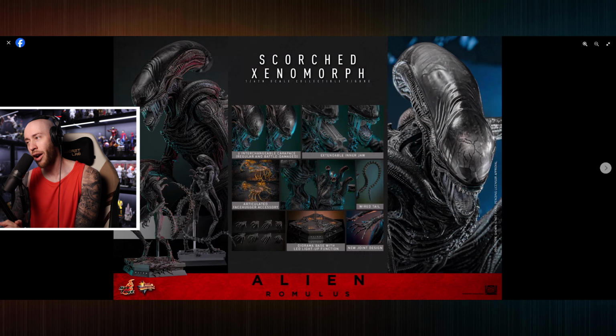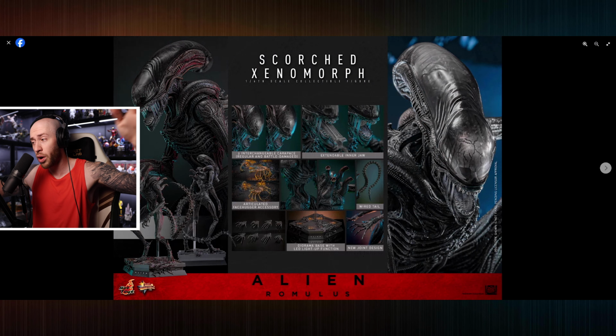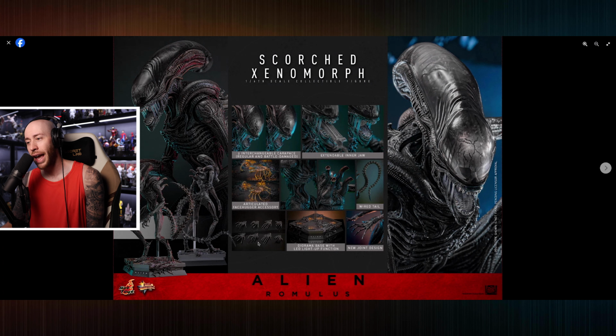Oh, it's the carapace. The carapace is the outer shell of the Xenomorph, and apparently there's a battle damage version and then a regular version that you can interchange, which is really, really cool. You have an articulated facehugger. That is super cool. A variety of hands here. It looks like 8 interchangeable hands. A wire tail that you can articulate to the position that you desire for your display. You got an expandable inner jaw. This thing has it all.